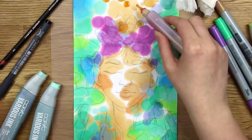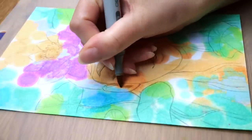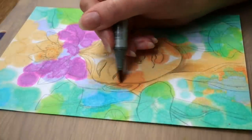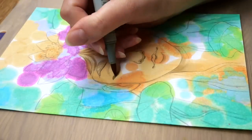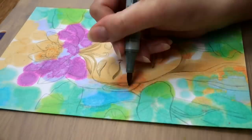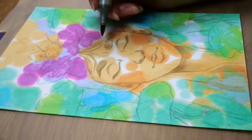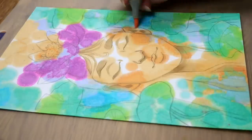So once I had splashed out all the inks where I wanted them, I grabbed my markers and started refining the drawing, adding shading and details. I want to refine the face, but I don't want to draw over the pattern that I just created with the inks too much. I want to keep the randomness of it, if that makes any sense. But I think I ended up with a pretty good balance.